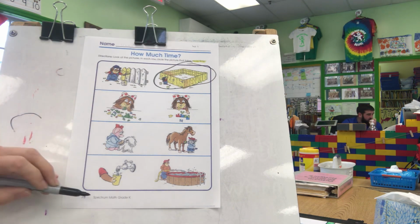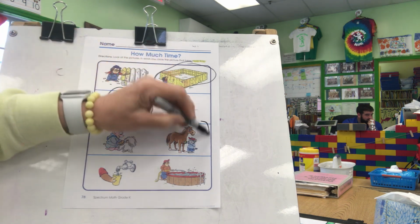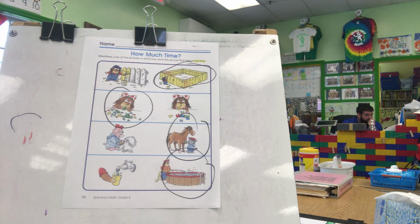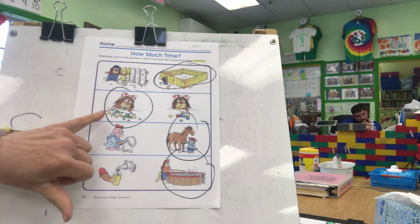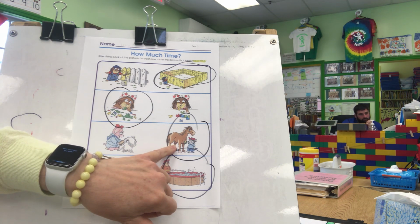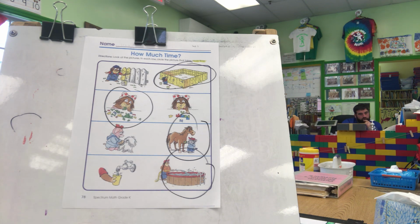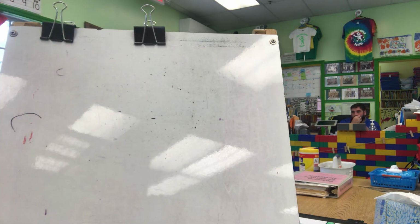All right, look at each of those rows of pictures and think which would take longer. Put me on pause and come back to see how it looks at the end. All right, does your paper agree with Kathy's paper? It takes longer to do a big crossword puzzle than a small one. It takes longer to brush a big horse than a little dog. And it takes longer to fill your whole big swimming pool than a little glass of water. Well done, pre-Ks, all about the time.